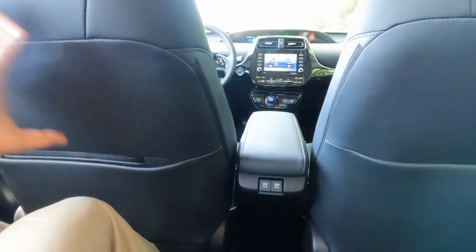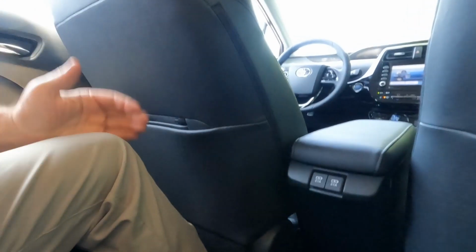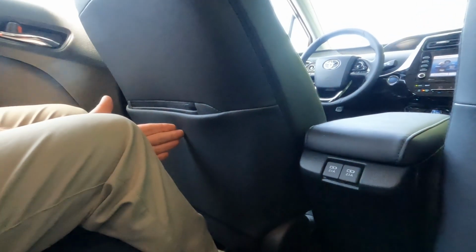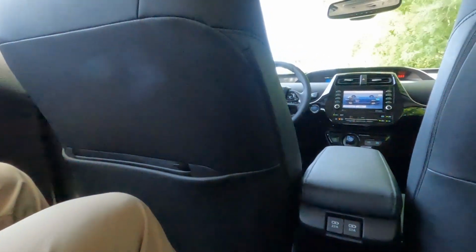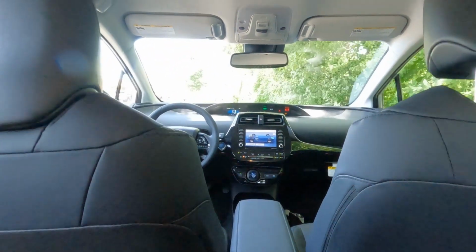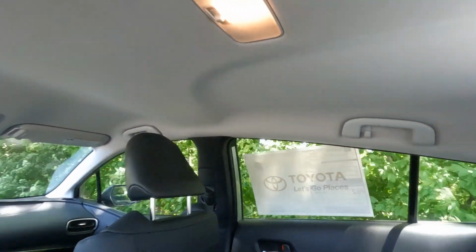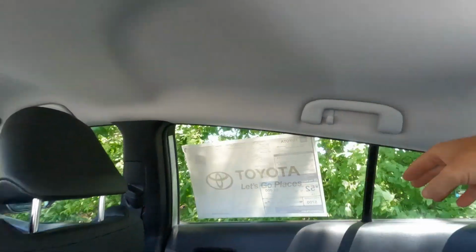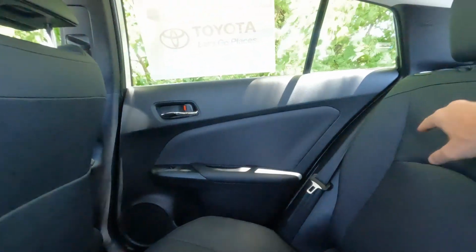Love that. I've got this seat all the way back, and I want to show you the legroom behind the driver's seat. You can see there's 3 to 4 inches of legroom, no problem for an adult to sit right behind the driver, even if the seat's all the way back. We've got an overhead light right here, passenger assist grips, coat hooks back here. Same features we saw on the front driver's door.